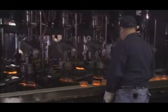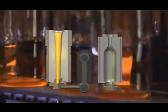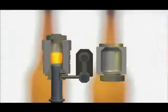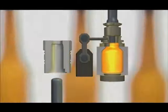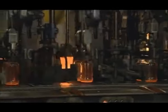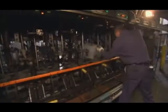There are 3 types of forming processes in which the molten glass takes on the shape of the mold: blow and blow, press and blow, and narrow neck press and blow. In blow and blow, compressed air forces the molten gobs into both the blank and final mold. In the press and blow and narrow neck press and blow processes, a plunger forces the gob into the shape of the blank mold, with compressed air completing the process on the mold side. Throughout the process, the forming machine controller precisely adjusts speed and timing, allowing exact control of the forming process.